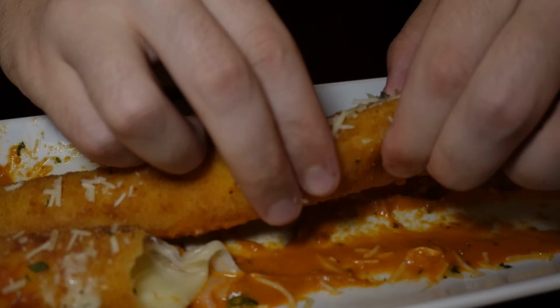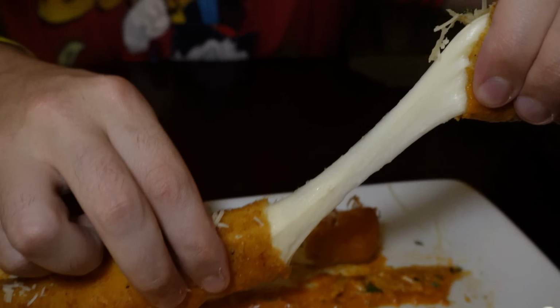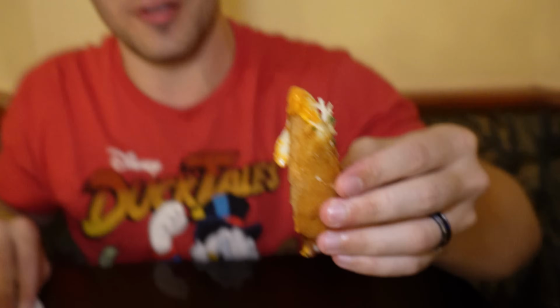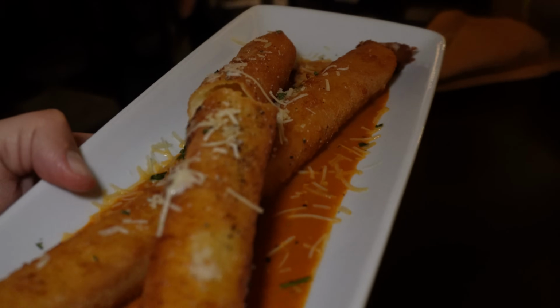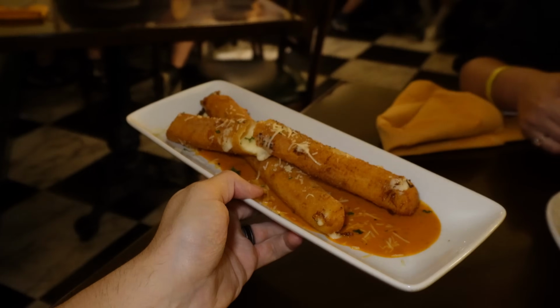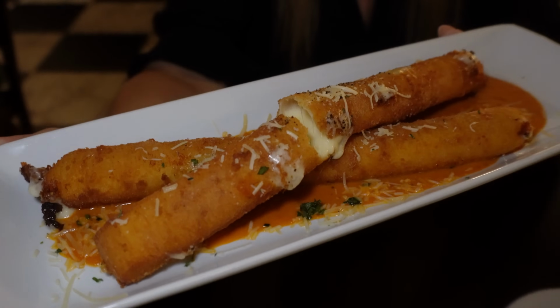All right, I'm gonna have a fresh stick. Oh, look at that. Beautiful. Let's get a little sauce on that. All right, let's try it out. The mozzarella is fresh. I would like the crust to be crispier on here. It may just be this iteration. I like the sauce a lot too. I would like a dipping sauce rather than a pool of sauce, in my opinion.